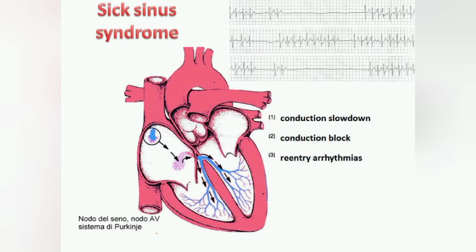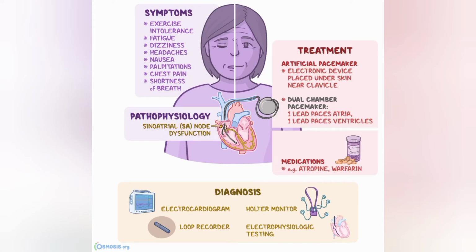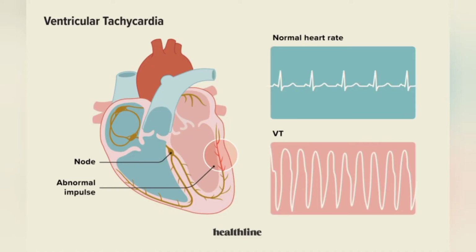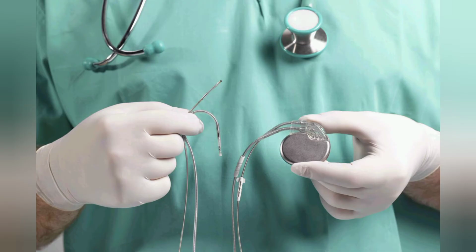In such a situation, the patient may show symptoms like slow pulse, fainting, tiredness, shortness of breath, chest pain and palpitation. In case of bradycardia, the heart beats with a slow heart rate and in tachycardia, the heart beats with a very fast heart rate. In such health conditions, practitioners advise pacemaker implantation.